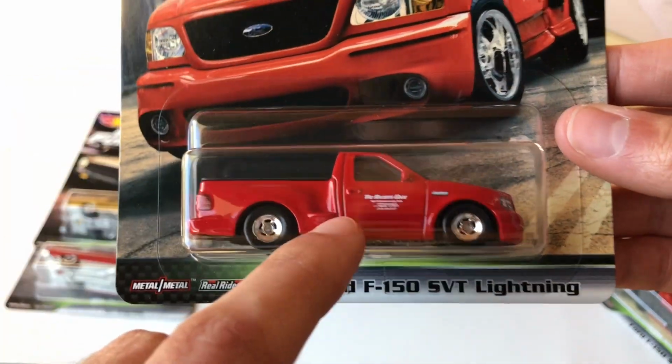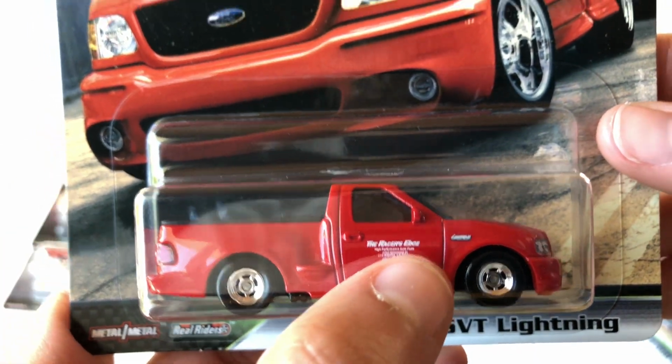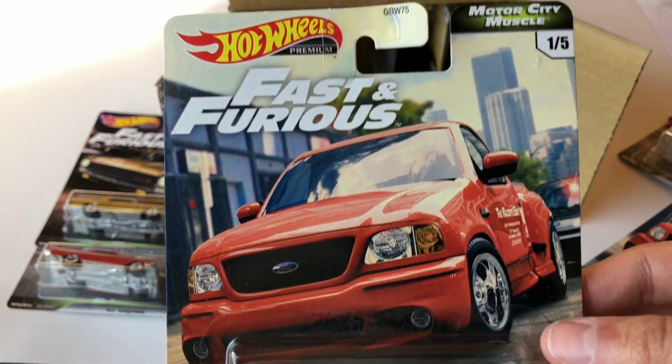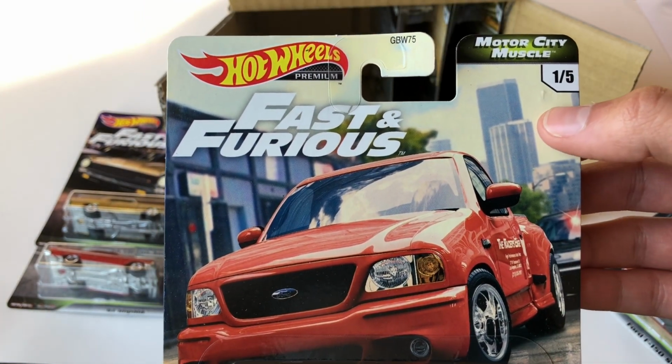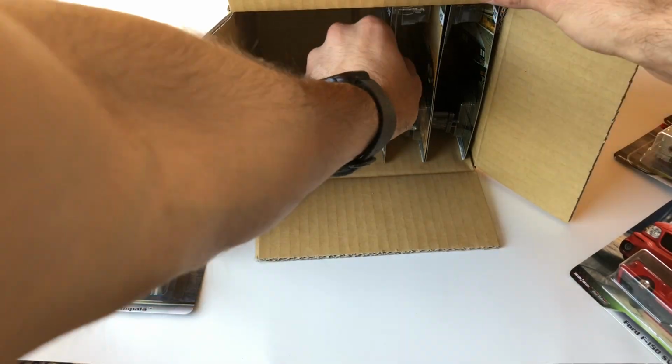I really like this one. This got the Racer's Edge. Let's see if I could pull that up for you. Really nice card art. First of 5. Really nice stuff, guys.